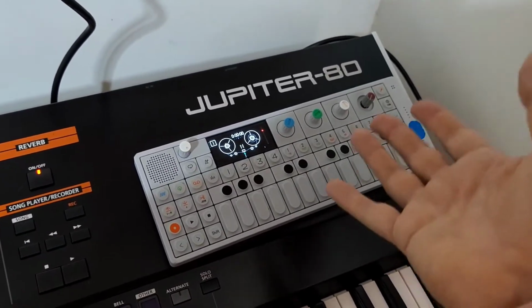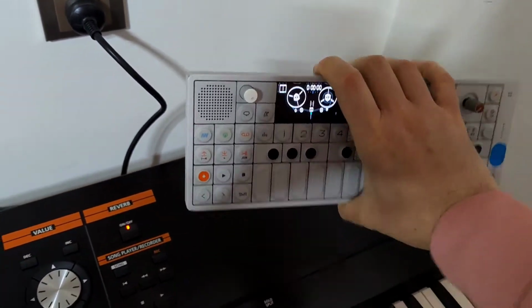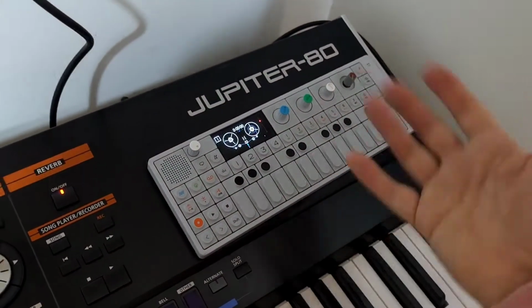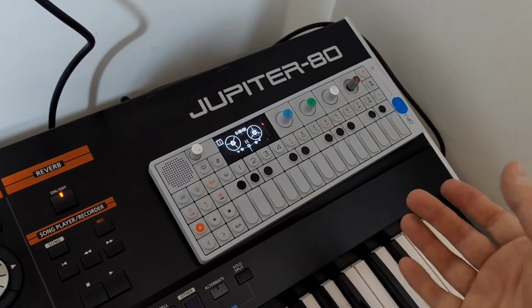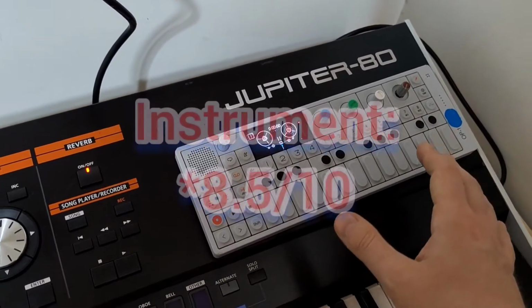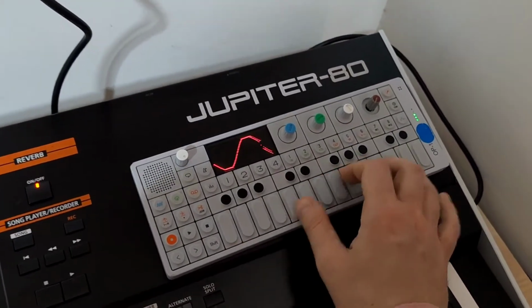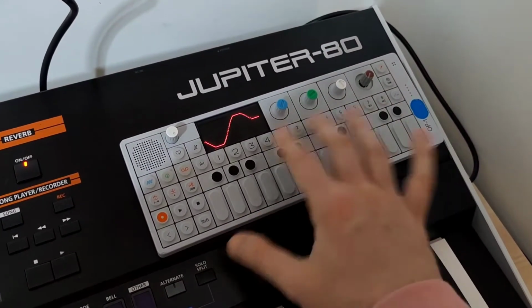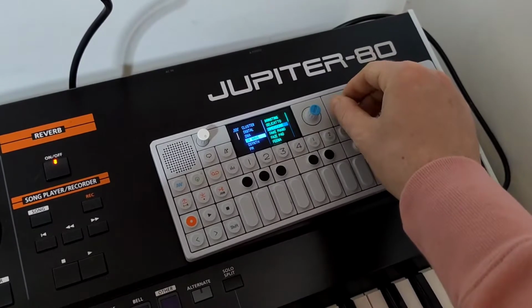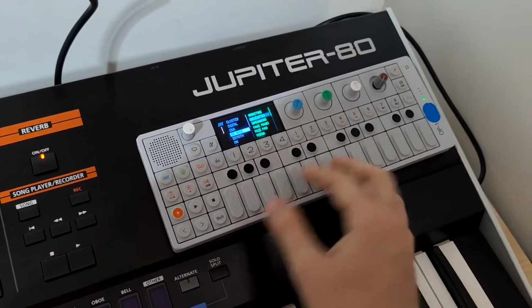As a thing, I would rate this thing a 10 because of just the chunk of matter that it is. It's such a wonderful little thing. And as a Groovebox instrument, I would rate this thing 8 or 9. The reason I say that is because although it is quite versatile and it can do a lot of stuff, it's got lots of different synth engines in it. But my only problem with it is the synth engines are quite limited, and I kind of wish for more.